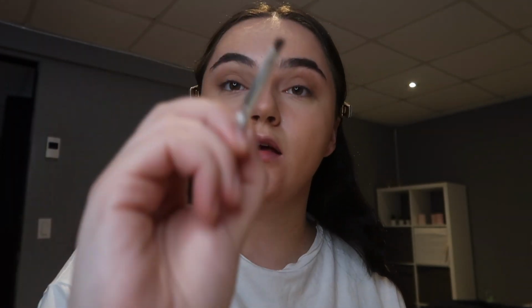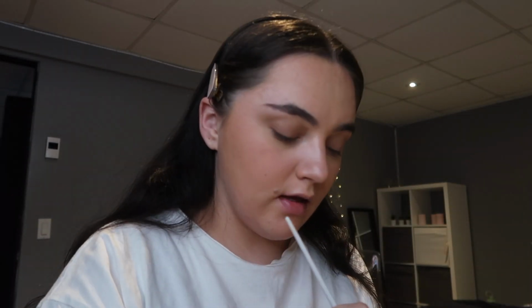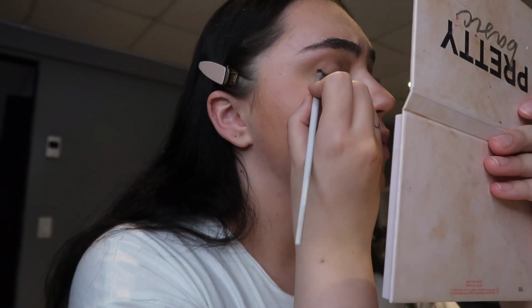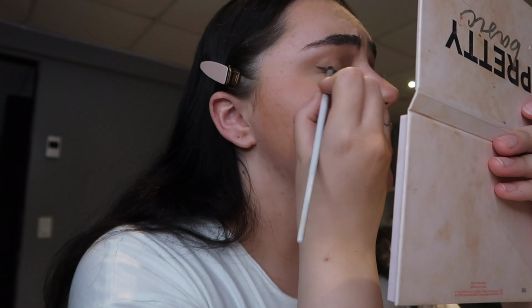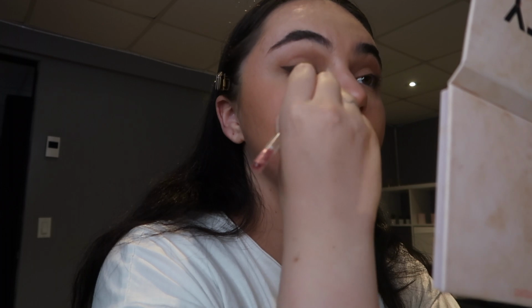And then I use an angled brush like this, and I'm gonna use the shade Chloe, which is this dark brown right here. Any dark brown color works because I like to kind of draw where eyeliner would go, and then I put a tiny bit on my waterline, and then I just use the shade Pretty right here, which is like a highlighter. So once again, if I didn't have this palette, I would just use a regular highlighter, obviously. And I put this in my inner corner and under my brows. That is it for eyeshadow.